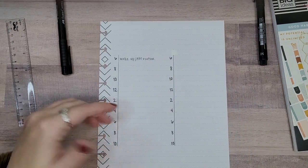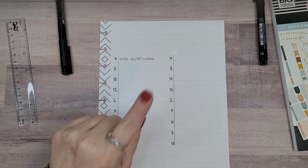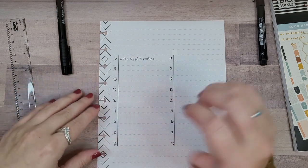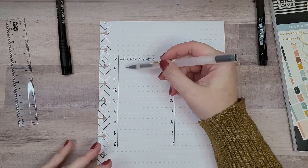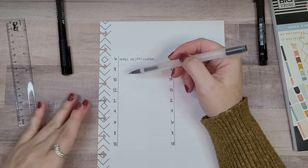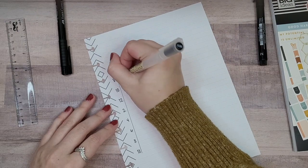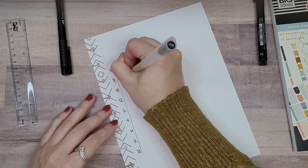And in my mind, AM routine consists of making coffee and eating breakfast. So I'm not going to put anything in there, and this will probably take more than an hour, but as long as it's done by 8 o'clock when I start working, that's the main thing. So the next thing is work. So we will put work.